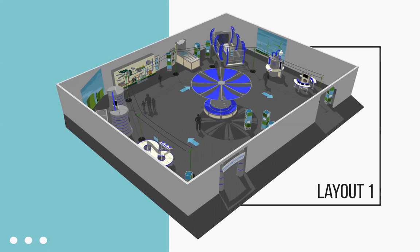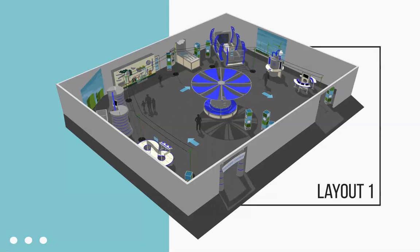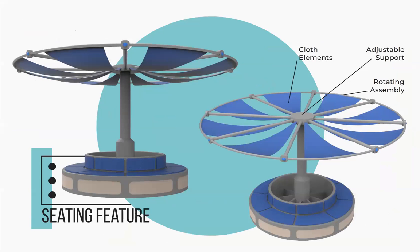For sure. Someone asked if the rendering was done in KeyShot. These layout renderings are just done in SketchUp, but the exhibit features like this are all done in KeyShot.